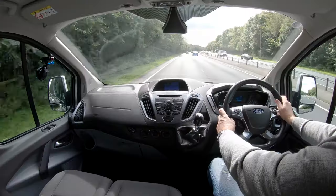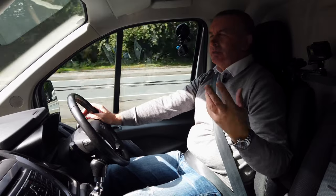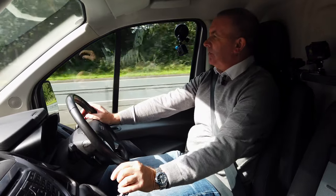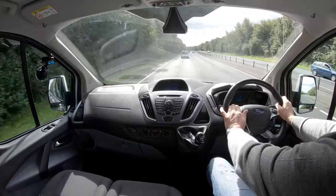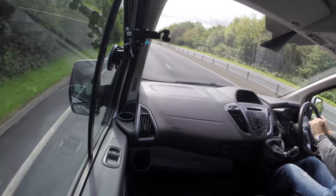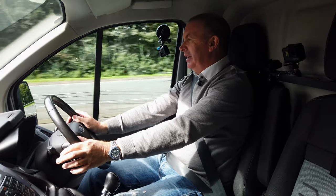Superb to drive, nice and quiet. So that's the other thing with the bulkhead, you get insulated from anything going on in the back there, any rattles or knocks. That's not from the van, that's from your cargo. And also, if you have to pull up quick, you don't end up covered in whatever you're transporting in the cabin.